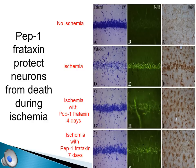This is also a figure from the Choi article. It shows on the top row neurons that are dark blue. This is without ischemia. There are lots of neurons. When ischemia, a lack of oxygen, is induced, lots of neurons will die, as illustrated on the second row. However, if the hamsters have been previously injected with PEP1 frataxin, there are fewer neurons which are dying at either 4 days or 7 days after the treatment. And therefore, in rows 3 and 4, there are many more neurons surviving than in row number 2.